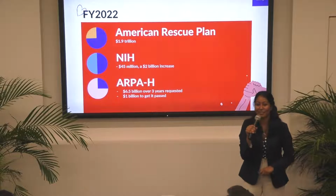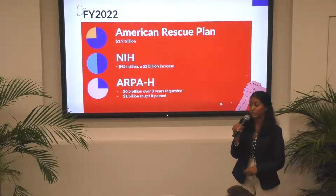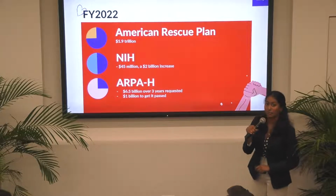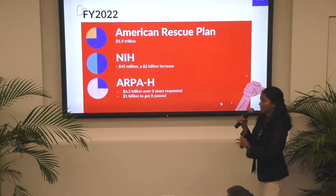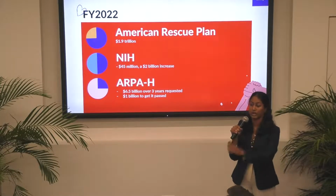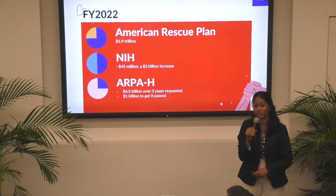And then lastly, we have ARPA-H within the NIH, and it was proposed fairly recently. I know that President Biden proposed $6.5 billion over 3 years, but because it's a fairly new agency, they started out with $1 billion just to get it passed, and then they're going to look for future developments and see where they have areas of growth.